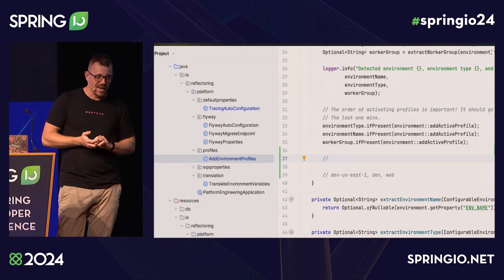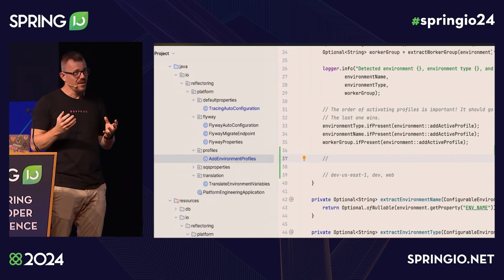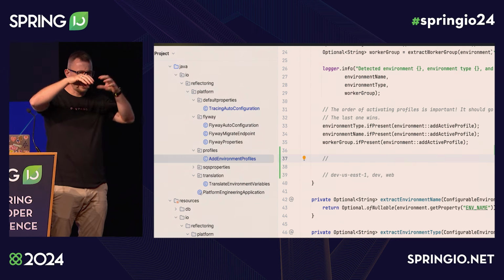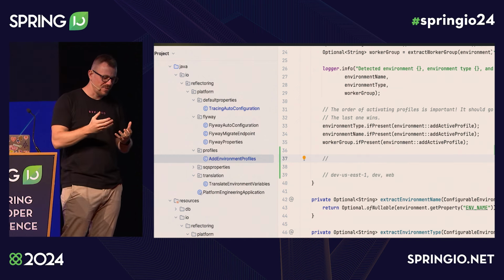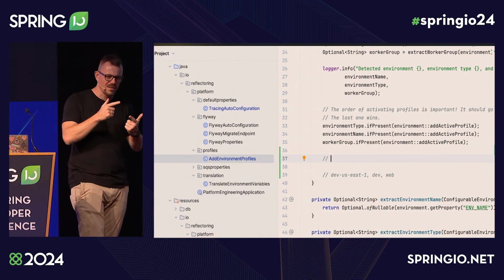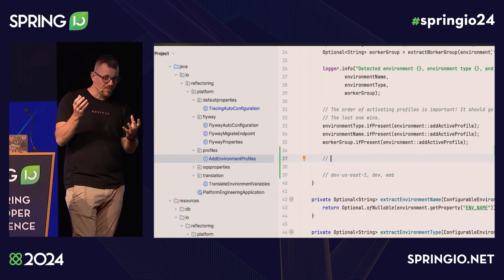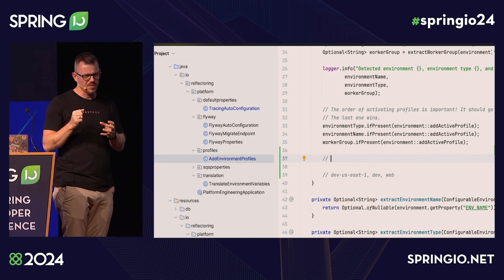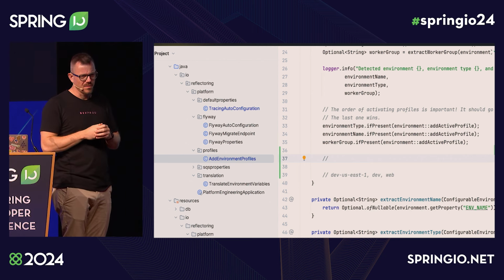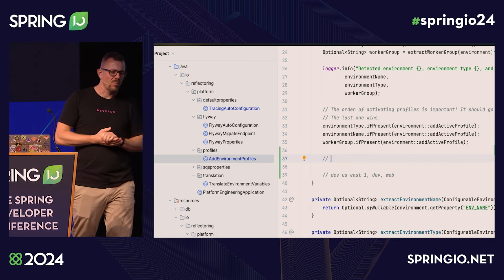The answer is we have a dedicated tool that uses Docker Compose to spin up all the resources your service needs. So if your service needs a database and a queue and whatnot, it spins those up for you in Docker, and then it injects the right environment variables into your service. Yes, we've built that ourselves. But it's basically Docker Compose on steroids.